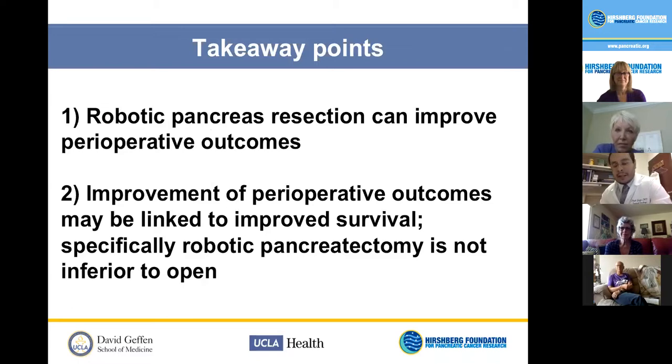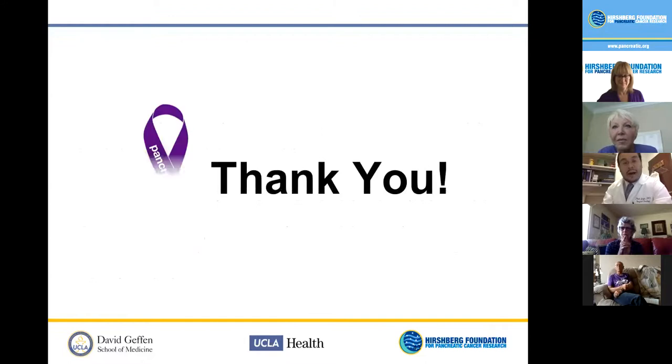The reason why I stress that is because there was recently, at the end of 2018 or early 2019, the FDA kind of put a warning on robotic surgery for cancer. It was all over the news, highly publicized. And that was one of the reasons why I decided to undertake this project, to show that at least in experienced hands, which myself and the other people on that paper are, it can be done very safely with improvement of outcomes and maybe even improved survival. So, encouraging point. That's going to conclude what I have to say for today.